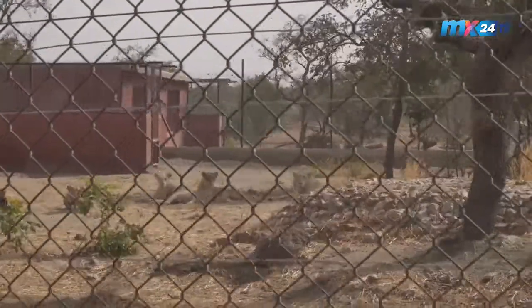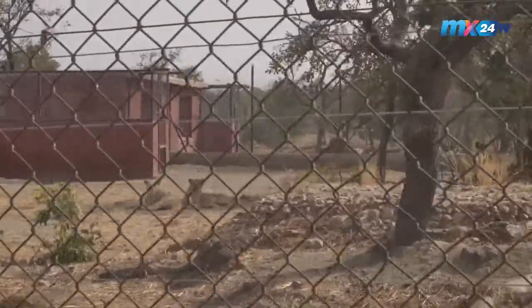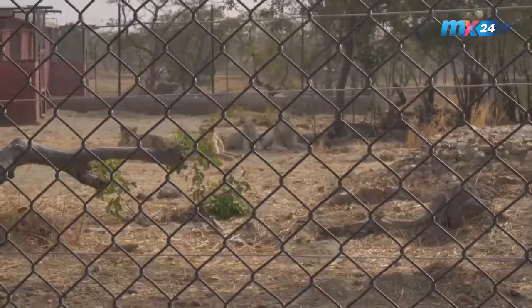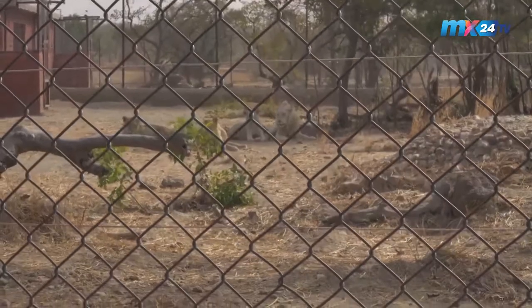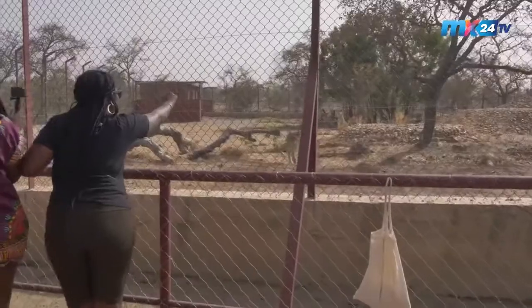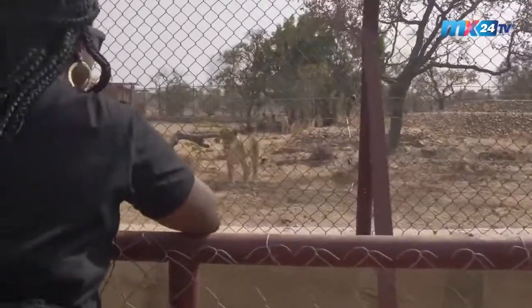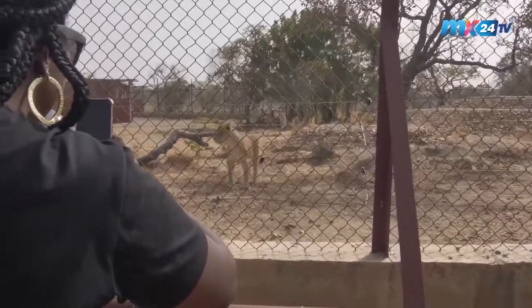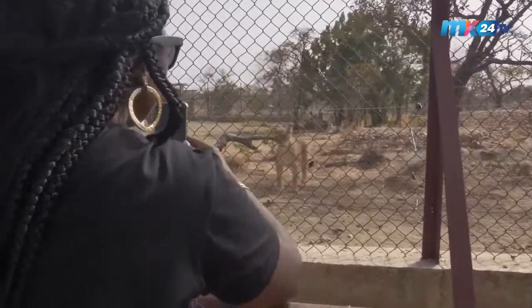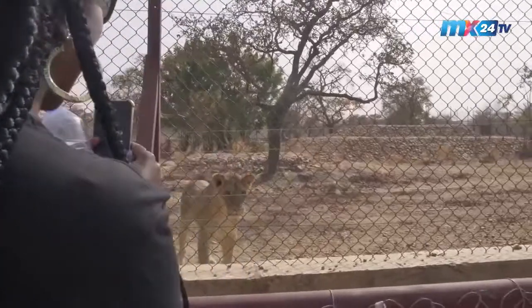They are scared during the day. They only lose their fear in the night. And this is how they stay when they are well fed and they don't see anything worrying them. They know they are in their home, so they don't have anything to bother about. This one, she is wild. Hello, hi, baby. Oh, it's actually bigger up close.